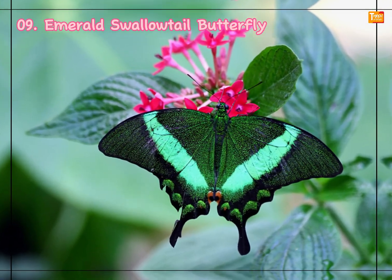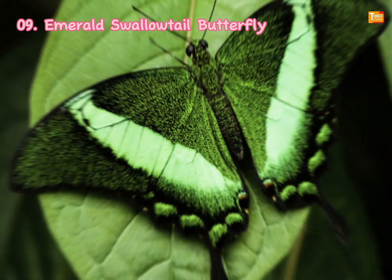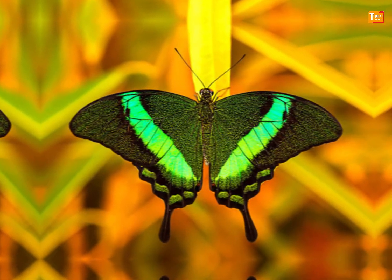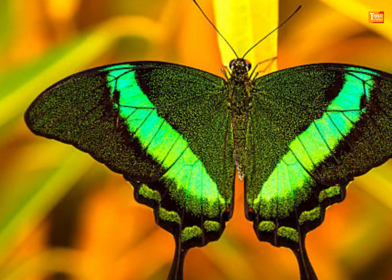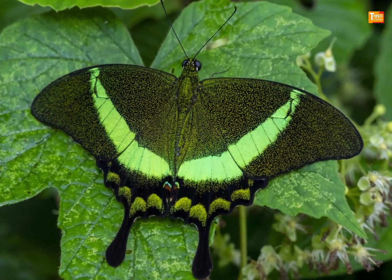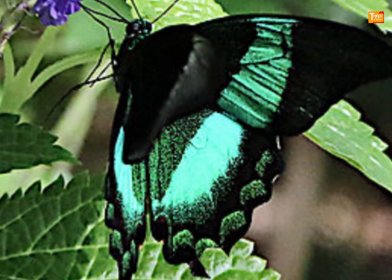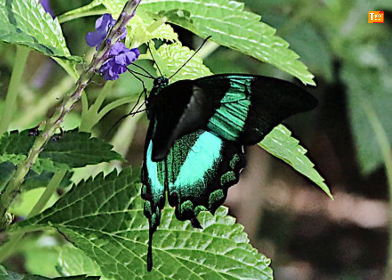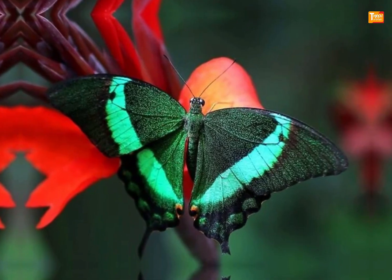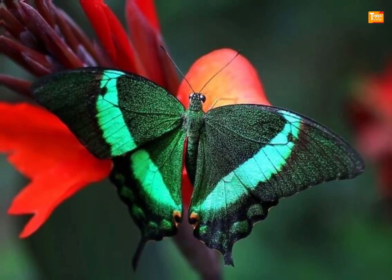9. Emerald Swallowtail Butterfly. No doubt that this is one of the most beautiful butterflies in the world. The name stems from the color and pattern of its wings, that resemble a swallow. Truly beautiful and unique, this butterfly is native to Asia. The emerald swallowtail butterfly has a wingspan of 3.1 to 3.9 inches. Its wings are dark green to black, with emerald green metallic bands. However, the underside of the emerald swallowtail butterfly is black with orange, white, and blue spots along the edges of the hindwings. Quite a combination of colors. This beautiful butterfly species can be seen in most of Indochina and the Philippines.